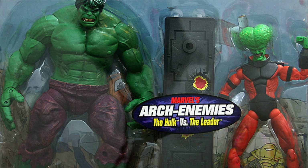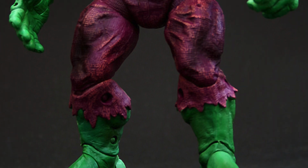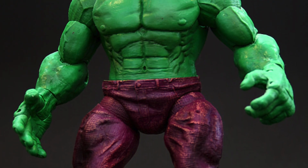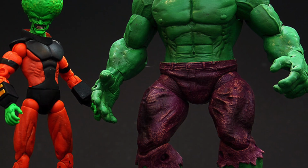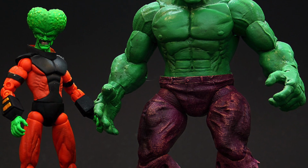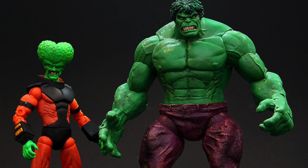The 2-packs became gamma irradiated with the next release of the Incredible Hulk and the Leader. I always thought this particular Hulk looked awesome, a great representation of the classic 70s style Hulk, which possibly wasn't bettered until we finally got the 80th anniversary one from Hasbro.